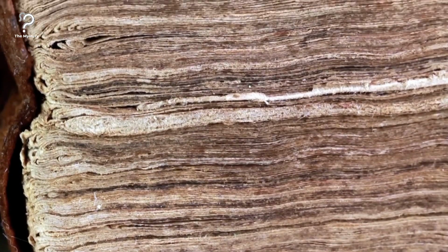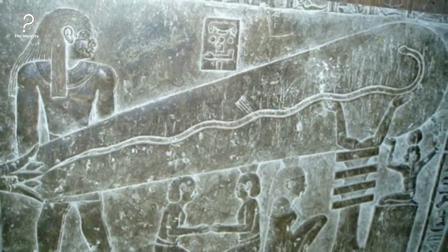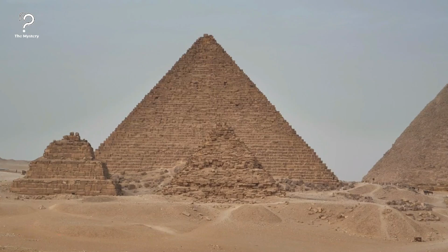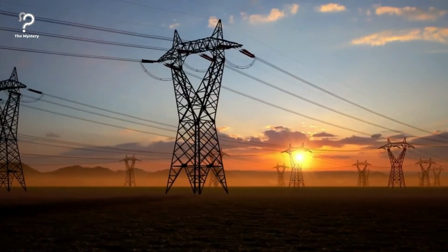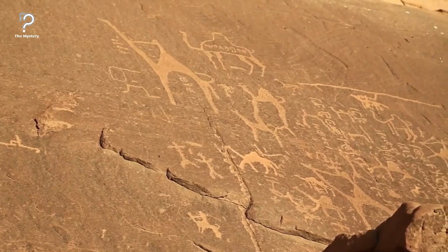History has us believe that ancient Egyptians were a primitive society and the pyramids were constructed only to serve as tombs for kings and pharaohs. But the conundrum is, how can a primitive society construct such precise structures with such design with nothing but basic wooden tools? Some scholars have gone as far as to suggest that ancient Egyptians had electricity. Wireless electricity, that is. Some ancient carvings show the Egyptians to be holding torches.